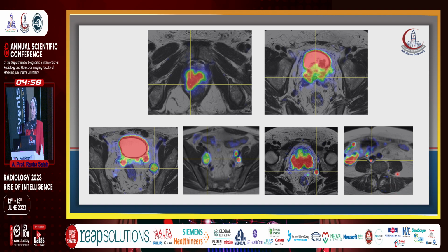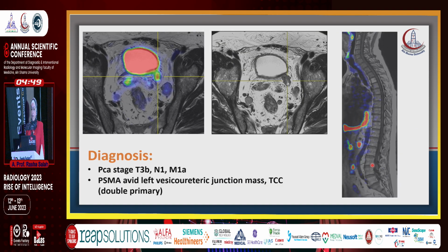However, the PET MRI added value in that there is a small abdominal lymph node which could be missed on routine MRI evaluation. Another finding in this patient was this uptake located at the left ureter, which could be considered as normal physiologic excretion of the tracer on this PET image. Again, when we look at the conventional T2 image, we see that there is abnormal thickening at the left ureter near the vesicoureteric junction. And unfortunately, this patient was proved to have a double primary, with left ureteric TCC and also advanced prostatic cancer, and it was pathologically proved.